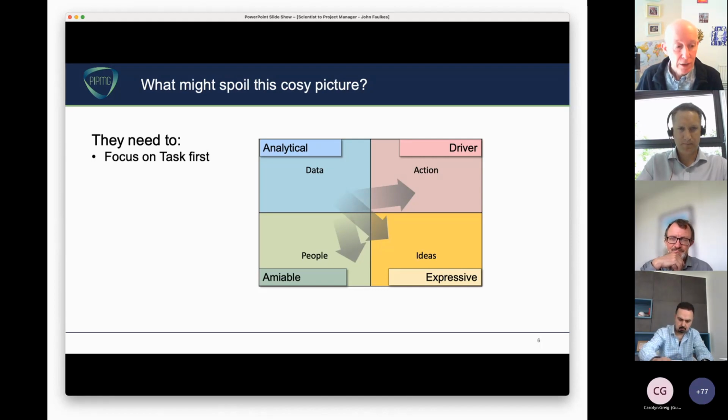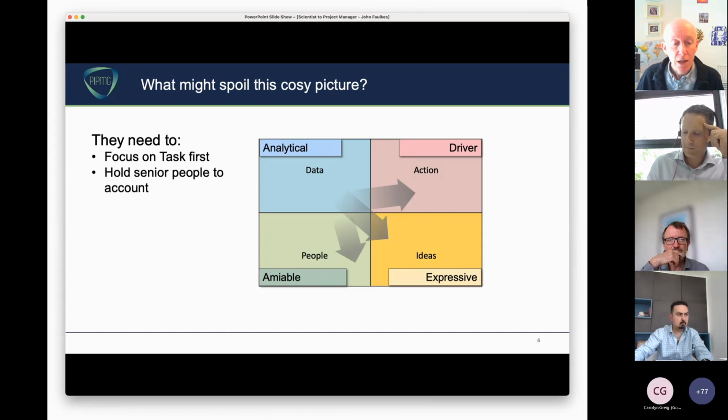So, if you like, the PM's first duty is to achieve the task, but it's the team members that are going to deliver the work packages that make it happen. So essentially what we say is that the key challenge for the project manager is to so-called hold senior people and team members to account in the teams for delivery of the work packages and so on.